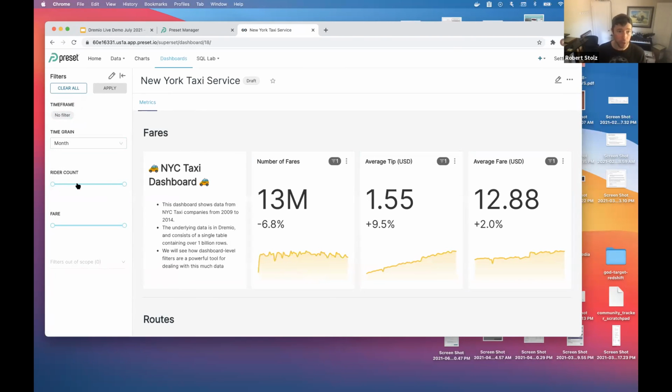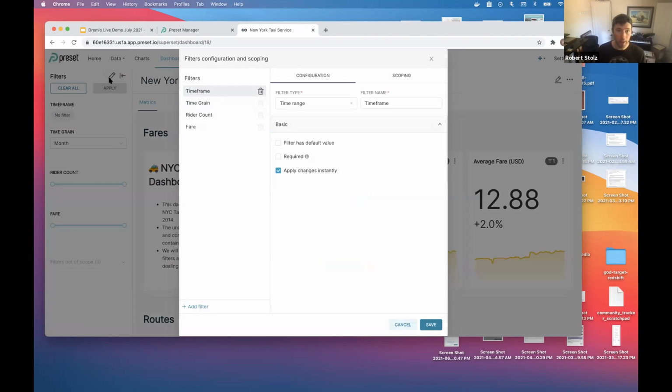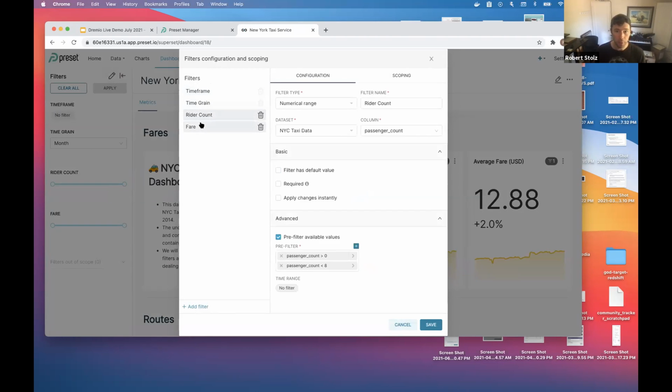I've created some filters here, which allow us to filter by rider count, fare, things like that. I want to go in and inspect some of these. If you hit the little edit pencil, you can see we can make different filters, right? These filters are surfaced as controls at the dashboard level, but with values that don't make sense, we don't want those to be part of our controls. So you have the ability to pre-filter available values by specifying conditions. Here I'm saying the passenger count has to be greater than 0 but less than 8. And then the set of controls that you specify up here acts on these pre-filtered values.